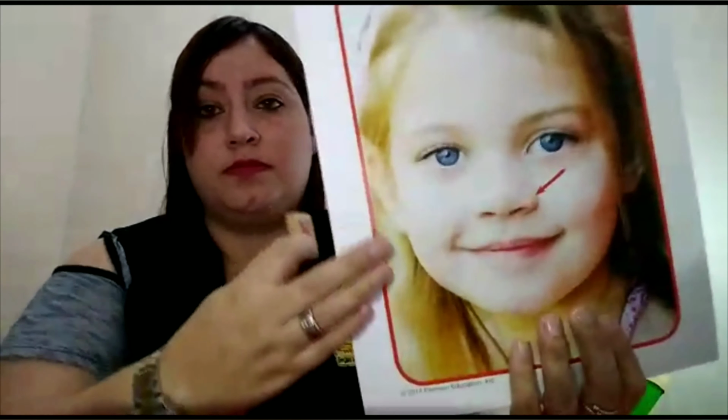Today, we are going to continue the alphabet, all right? So I will show you some letters and I will show you some things that start with that letter, all right? So, what letter is it, guys? N. Repeat, N. Let's see something that starts with letter N. Looky here. Nose. Nose, N, nose. All right? Nose. Very good.